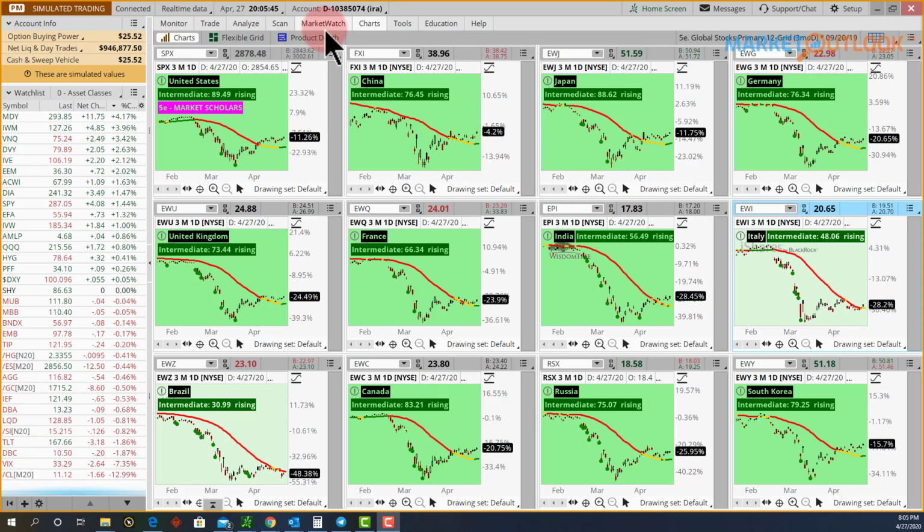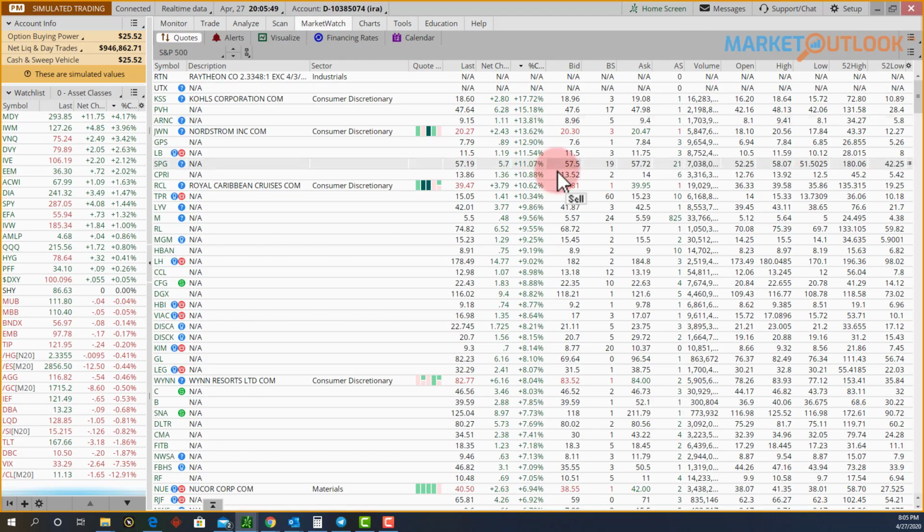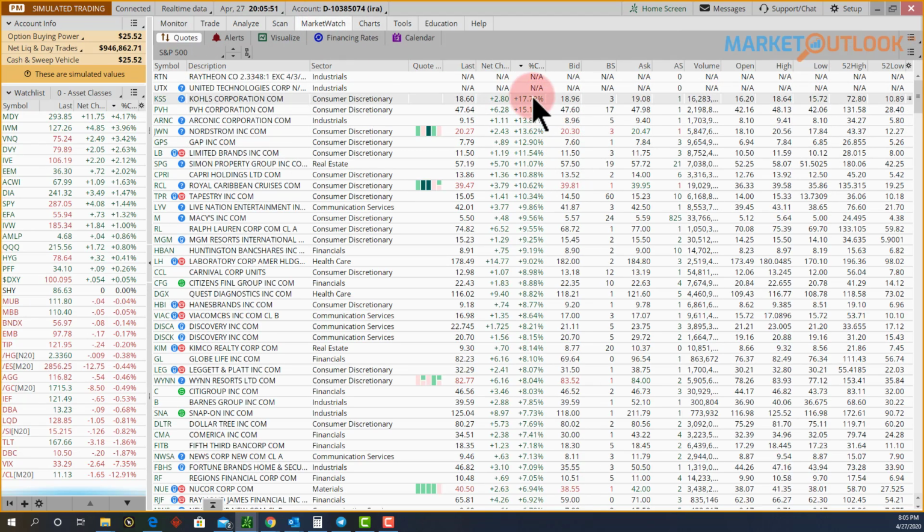All right, so from a sector standpoint, it was interesting to see what led us up today. Look at all these strong returns. Look at small caps, which has been the laggard, right? Big time move to the upside. And in the S&P, look at all these consumer discretionary companies leading the way. Again, you can see the hotels and the cruise lines and Gaps and the Nordstroms and the Macy's of the world.